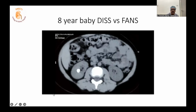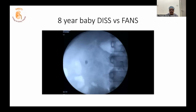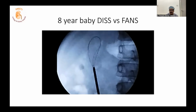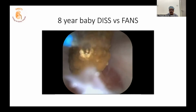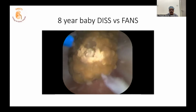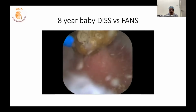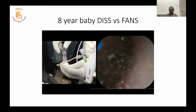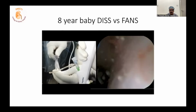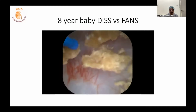Now this is an 8-year-old baby with the disc and Fans. Initially, you go inside. The disc suction will be useful for children because the access sheath need not be inserted. Here you are making powder and aspirating the small powder. At the end, see, this is the powder we are aspirating. Ideally, it should be done without an access sheath with the HugeMed 6.3 French.